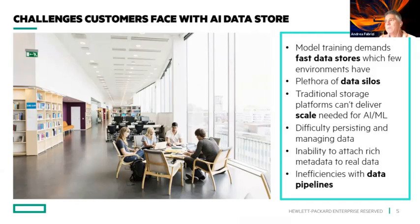The other big problem in the company is that there is a plethora of data silos. Even if a company has spent a lot of money in creating data lakes, they are creating a lot of data lakes. So again, data silos is another problem, because this data is continuously copied from one place to another one.